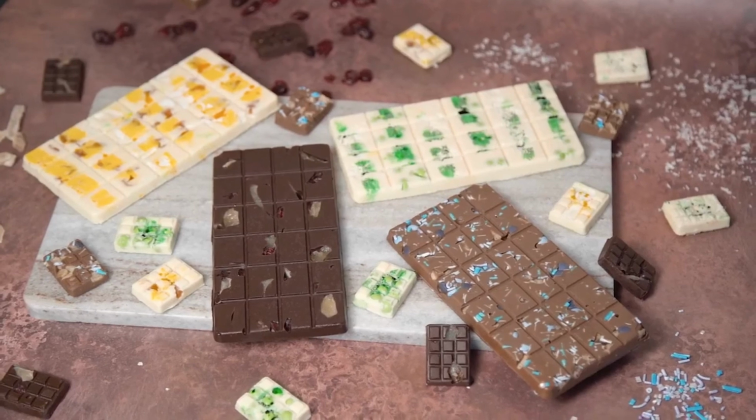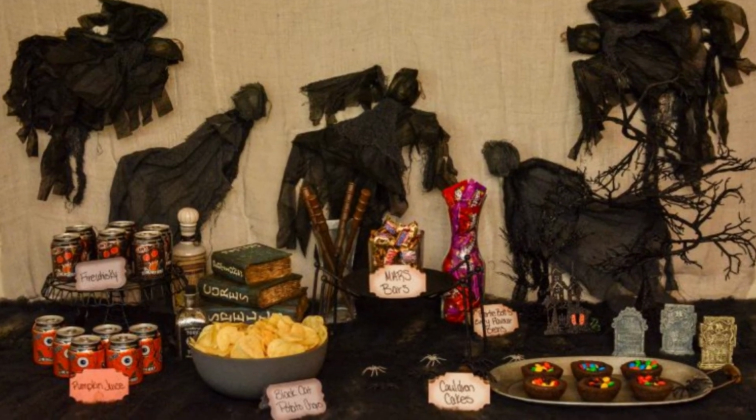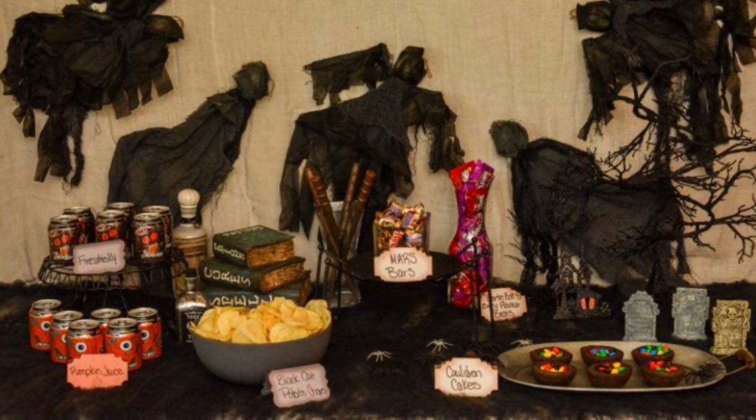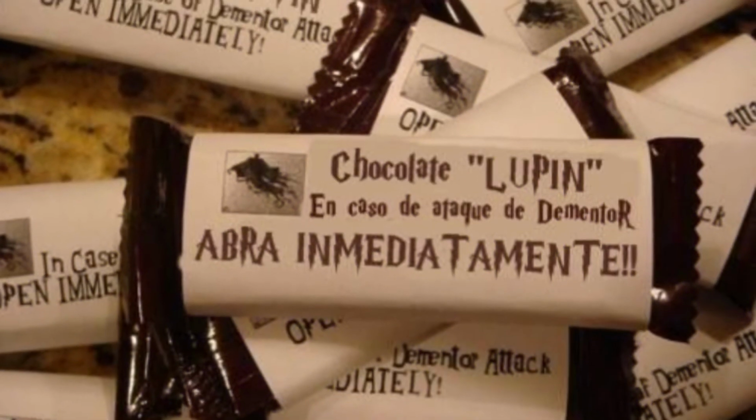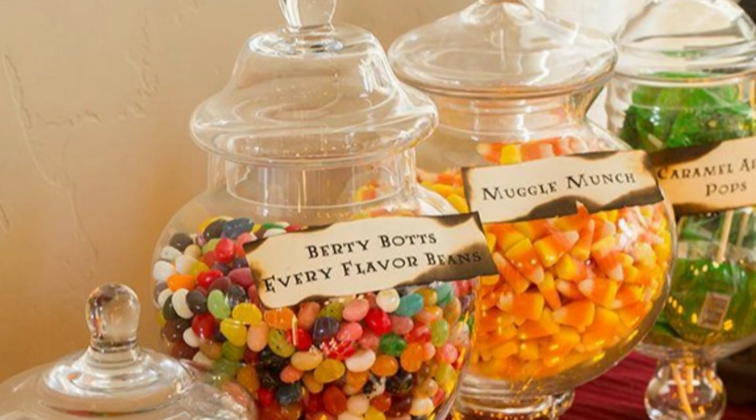Halloween is the perfect time to try out some Harry Potter-inspired food and drink. Whether you're hosting a party or just want to treat yourself, these spooky recipes will get you in the Halloween spirit. So don't be a muggle and try some of these recipes that will make you the talk of the party.